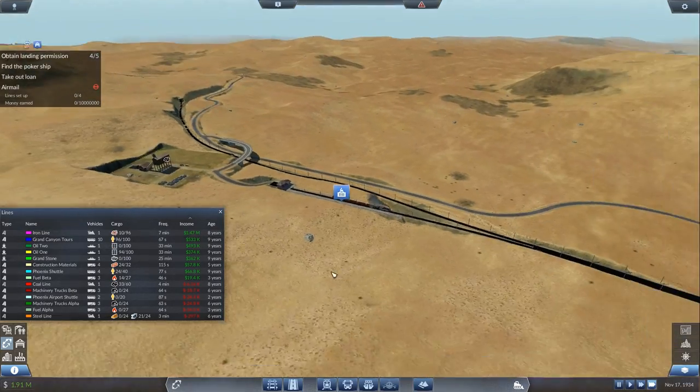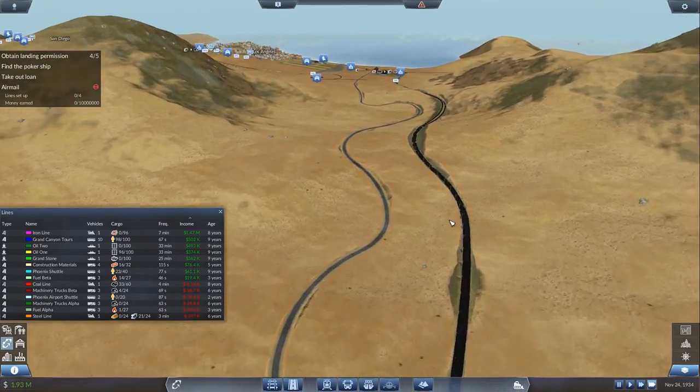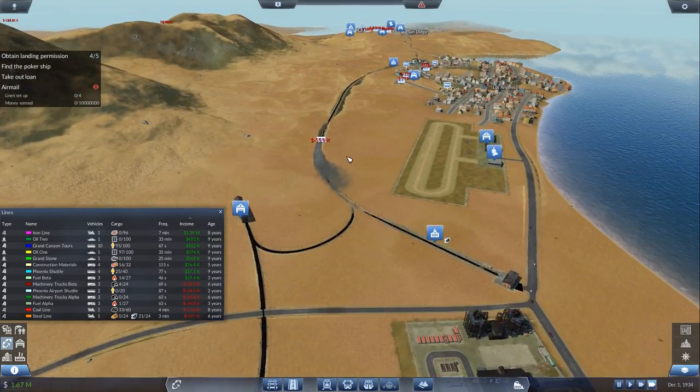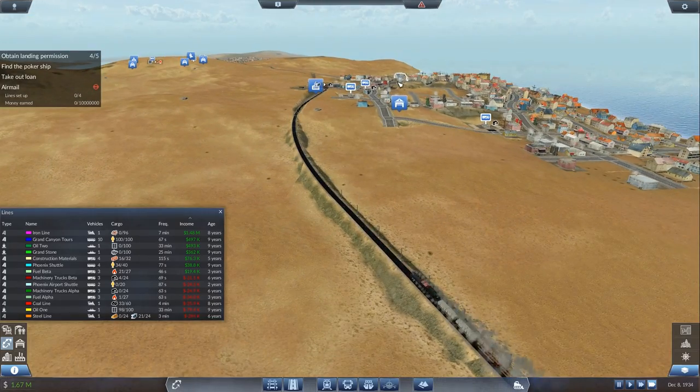All right, let these guys do just free reign again. They don't have to be full loads anymore. All right, how much steel are you hauling this time? 21, that's a little better.